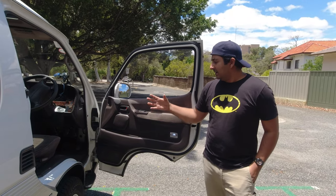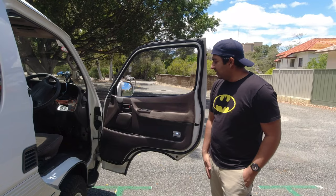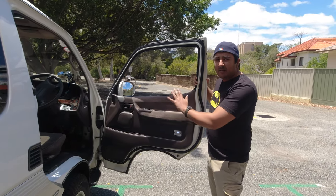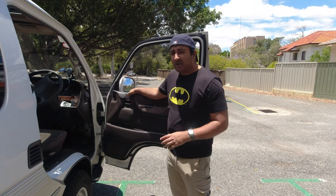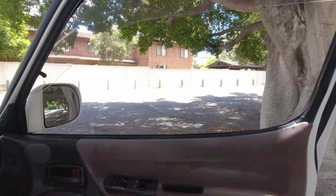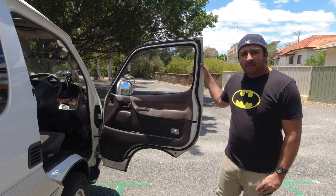It all looks rather similar, which is how it should do. You would think that after 25 years, things would have worn differently. There'd be like fading in some areas, especially up here, but no, everything's worn really well. This sort of soft touch material hasn't dried out and cracked like a lot of cars. A lot of Euro cars tend to do that within like 8 years, especially of this era. But yeah, this has lasted pretty well.